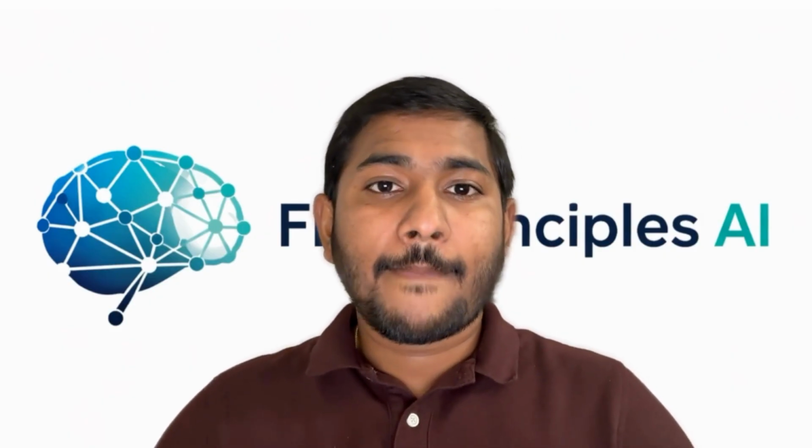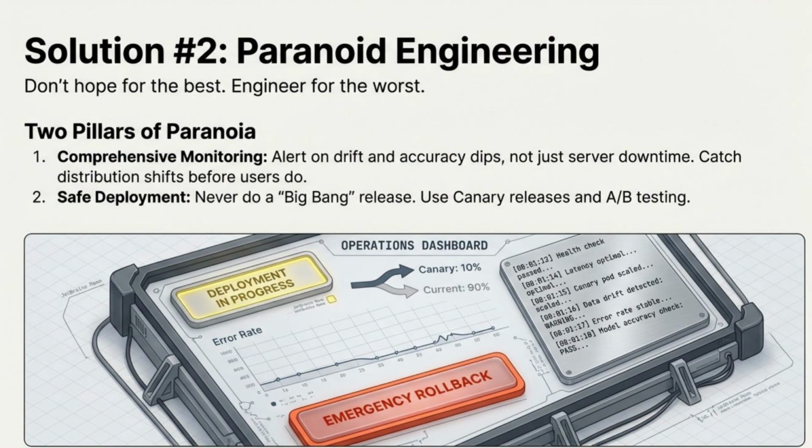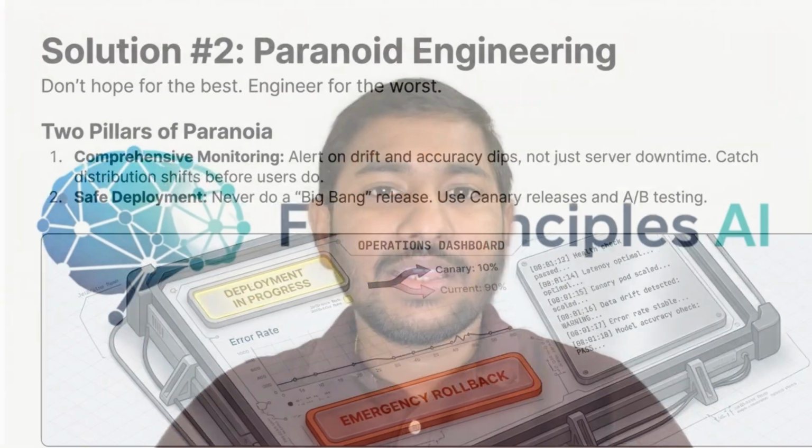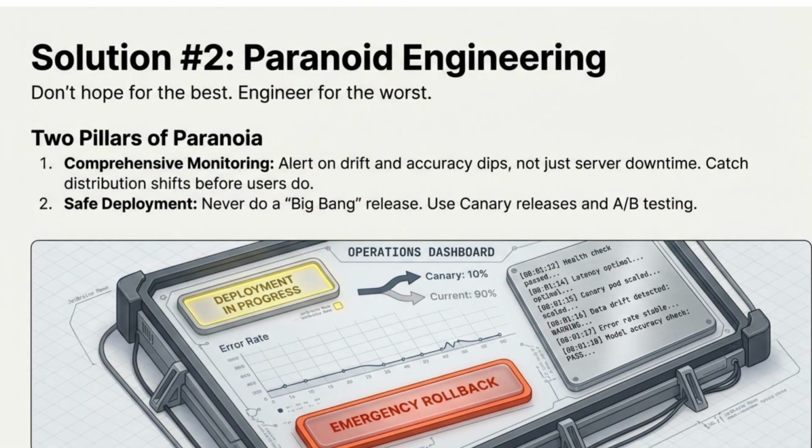Solution 2, plan for failure from day one. The most successful AI teams are a little bit paranoid. They don't hope their model works forever. They assume it will fail and they plan for it. They bake comprehensive monitoring into every single step of their pipeline. They set up alerts that trigger not when the server is down, but when the model accuracy starts to dip or when the data distribution shifts past a certain threshold.